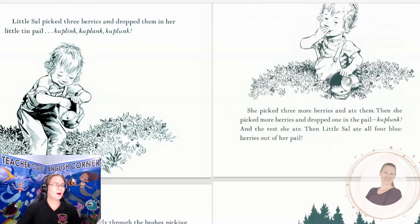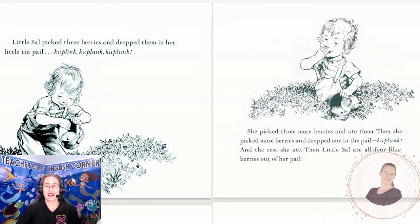Little Sal picked up 3 berries and dropped them in her little tin pail. Kaplink, kaplank, kaplunk. She picked 3 more berries and ate them. Then she picked more berries and dropped 1 in the pail. Kaplunk, and the rest she ate. Then little Sal ate all 4 blueberries out of her pail.